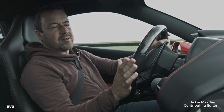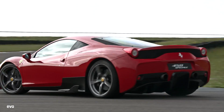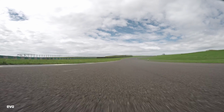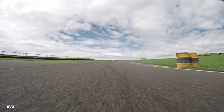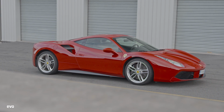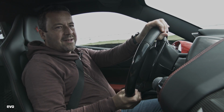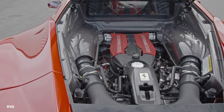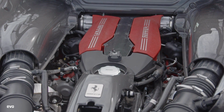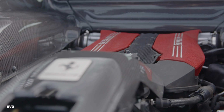So the last time we were shooting one of these leaderboard laps with a V8 Ferrari was with the 458 Speciale, and as you all know, that car is absolutely sensational. But in terms of Ferrari's model range, that was literally a lifetime ago, because we're now here in the 488 GTB, and gone is the mighty naturally aspirated 4.5 litre V8, and in its place is the 488's 3.9 litre twin turbo V8. And the stats for this engine are quite remarkable actually.